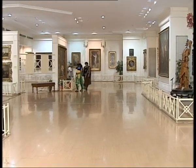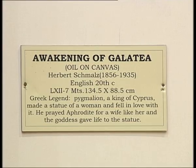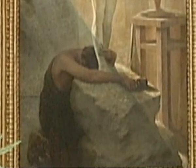Two more classical works deserve our attention. The Awakening of Galatea by Herbert Smays, where a marble statue by Greek sculptor Pygmalion is seen coming to life as answer to his prayers.